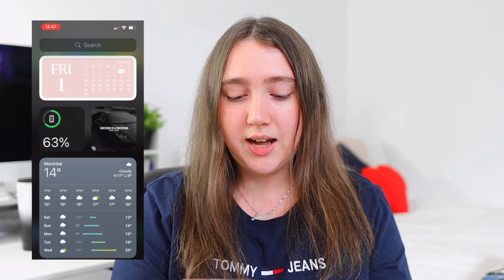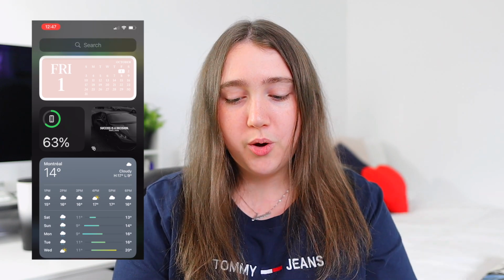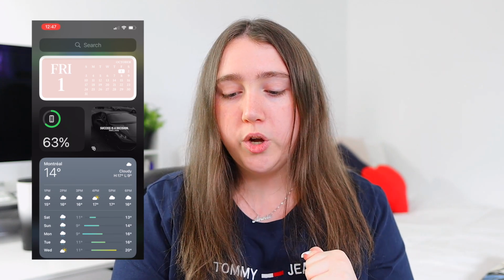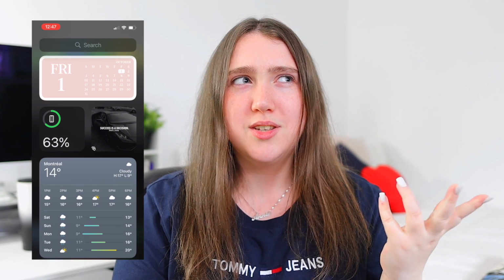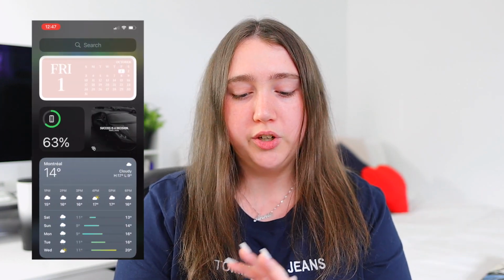Then underneath that, I have the little battery widget, because as you can see from the top of the phone, you can no longer see the actual percentage of the phone, which we used to be able to see on the iPhone 6S or whatever. So I like having that there, so I can just swipe over and check my battery.